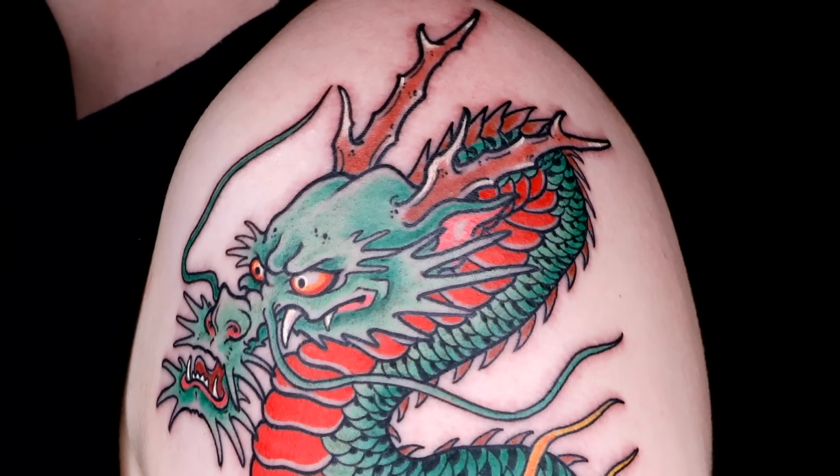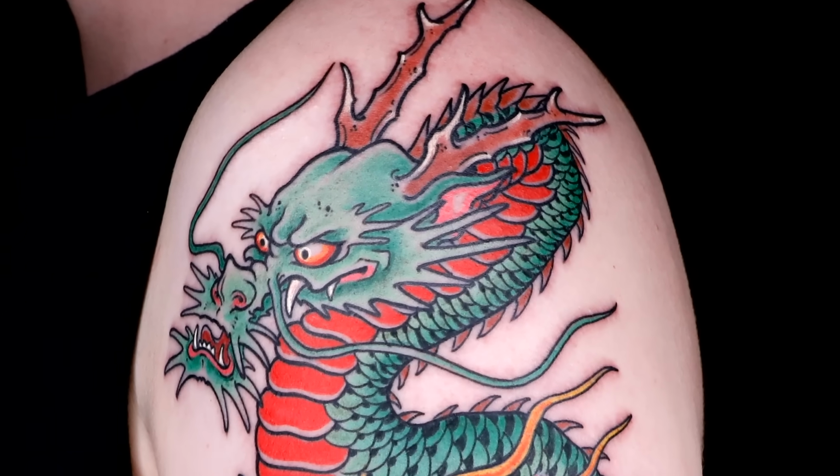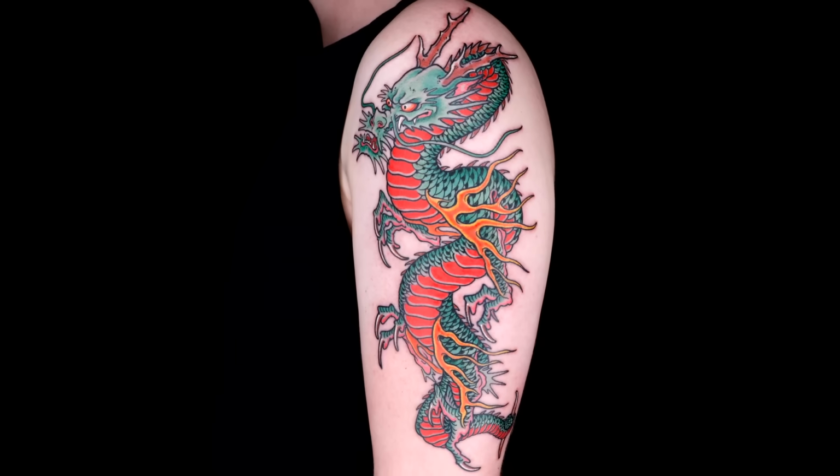I love that little bit of red. It looks aggressive, it looks powerful. That's what you want to see in a dragon. To create a tattoo like this with just line work, simple shading, and it be as dynamic as it is, really shows the skill level of what you do.